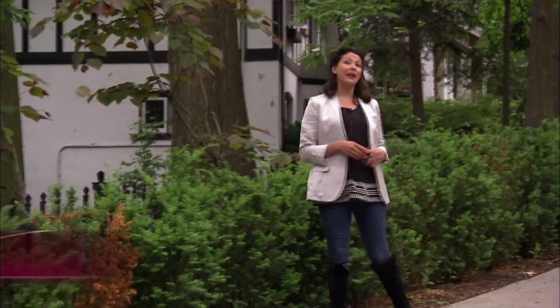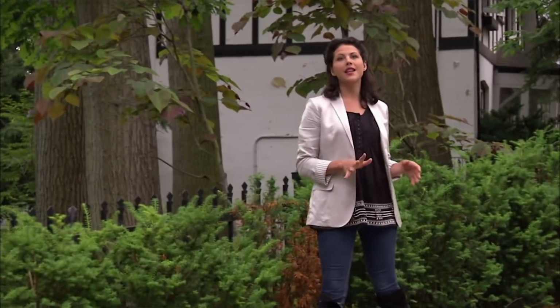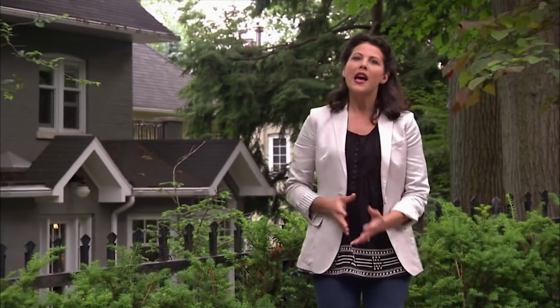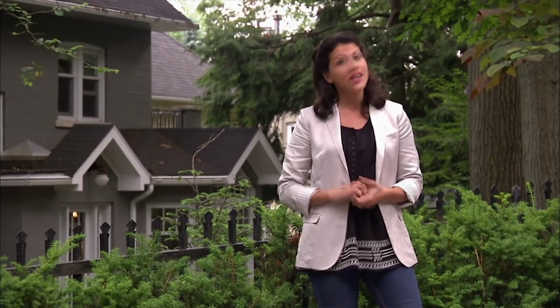When selling your home, less is more. And that's why I tell sellers to declutter and to depersonalise. But you can take that too far. There's a fine line between a sleek and stylish home and an unloved and cold one. And that's the difference between an unsellable house and an unstoppable seller.